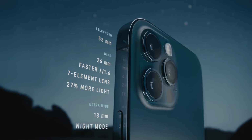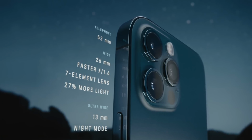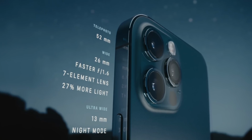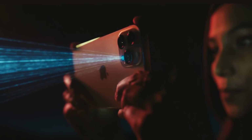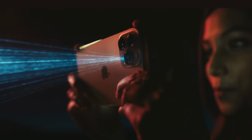But the 12 Pro offers a telephoto lens, a LiDAR sensor, double the storage space, and a stainless steel design instead of aluminum. It's unclear why so many customers opted for the 12 Pro, but it came as a surprise to Apple, who increased production of its LiDAR sensor chips just 1 week after the model went on sale to prevent long lead times.